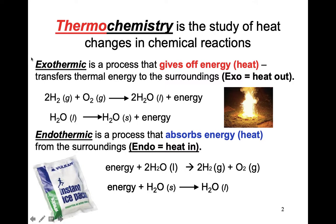We have exothermic. Exo gives off heat. And I think we did a lab where stuff gave off heat. And I think we passed around my little hot hands or whatever. So something's giving off heat. That is exothermic, which means it transfers the thermal energy to its surroundings. And you are its surroundings. So it gives its energy to you.